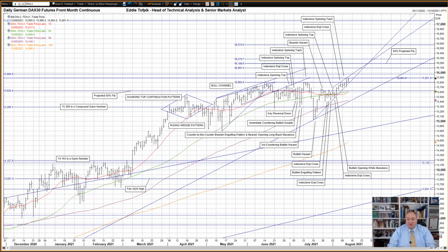Meanwhile below, well, the previous high at 15,806 is fairly obvious, as well as the old 50% projected Fibonacci level at 15,629. Now so far today, a much higher open, the highest ever so far, and a small move higher, with the base of the action held up by the old high at 15,806. We're also still within the recent rising wedge pattern.